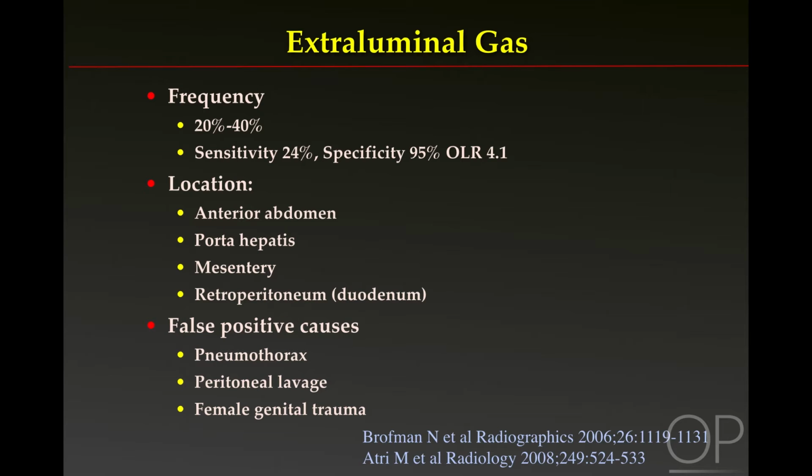When looking for extraluminal gas, the most common location for the gas is along the anterior abdomen, in the area of where there's least dependence, but it can also be seen in the porta hepatis, along the mesentery, and in the retroperitoneum, especially when we have duodenal injuries.